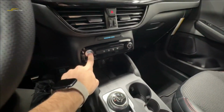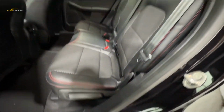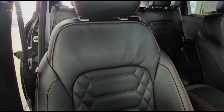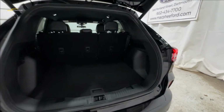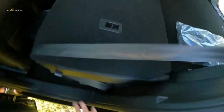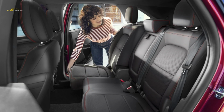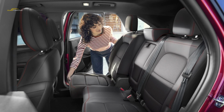The Escape's cabin is handsomely styled and spacious for both front and rear seat occupants. Although there are some low-rent plastic panels in lower-end trims, the Escape's ST line and Platinum models look and feel more premium, but are still no match for the best-dressed interiors in the segment, belonging to the Mazda CX-5, Mazda CX-50, Kia Sportage, and Honda CR-V.